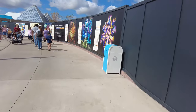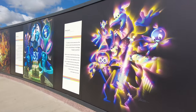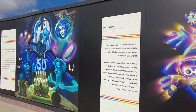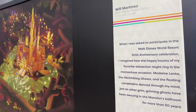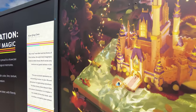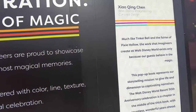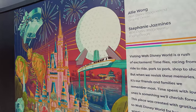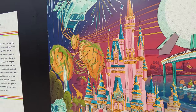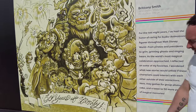So now we're making our way around to Pop Eats. We're gonna enjoy some grilled cheese. Here's some of the artwork on the walls of Epcot. And this has been done by different people who work for Disney, basically. That's cool. 50 years of family.